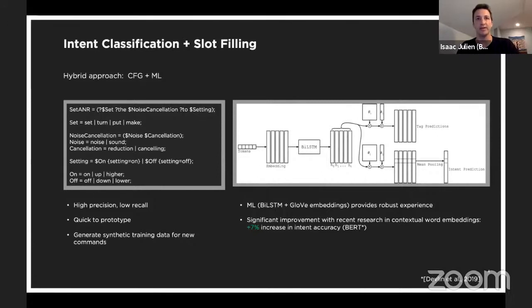And it also let us maintain a large set of common inputs so that we knew whatever happened on the ML side, that the most common inputs would be handled correctly and quickly in the grammar. And finally, we were also able to use the grammars to actually generate some synthetic training data for the ML model to supplement the real data we collected, and found this to be beneficial, especially for bootstrapping new intents.